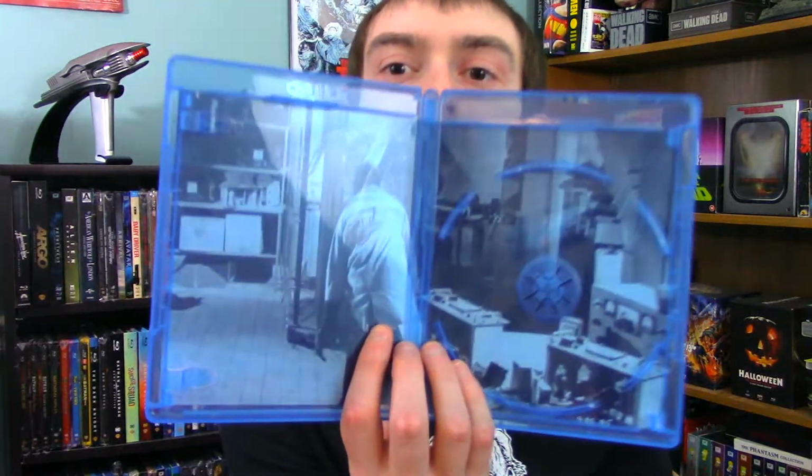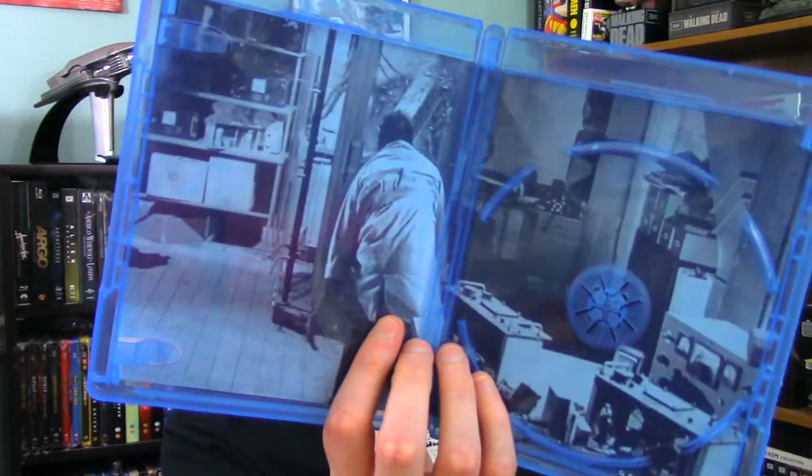Yeah, to the spine. I've never seen this one. Actually, the only films in this set that I have seen are the original Fly and the David Cronenberg remake. I haven't seen any of the other sequels. Got the disc art, and then you have the inside art, right there.